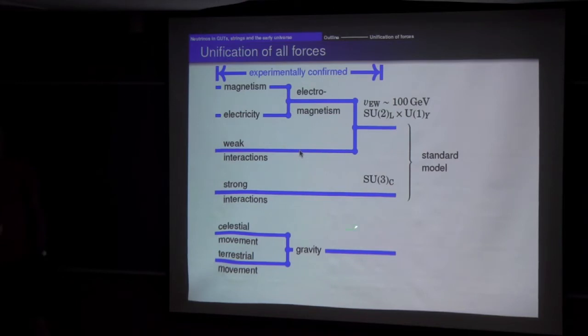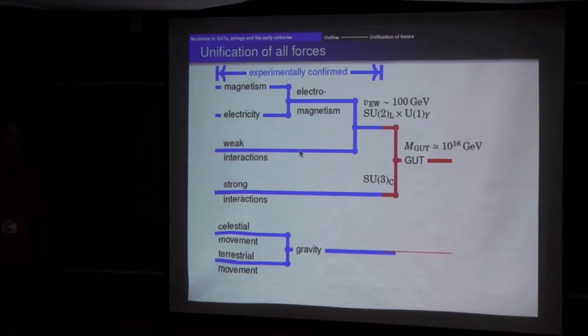And what you're seeing in a certain way here in this picture is that there is some unification which has already happened in the past. In the very beginning, people didn't really understand that gravity is one thing which describes both the motion of planets and us being stuck here on the ground. So it was unified in gravity. And here these things have been unified in the standard model to this extent.